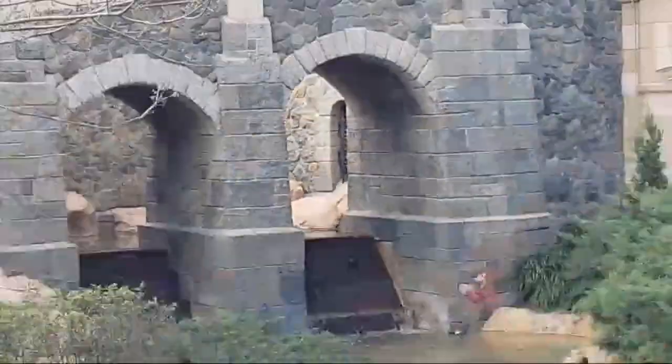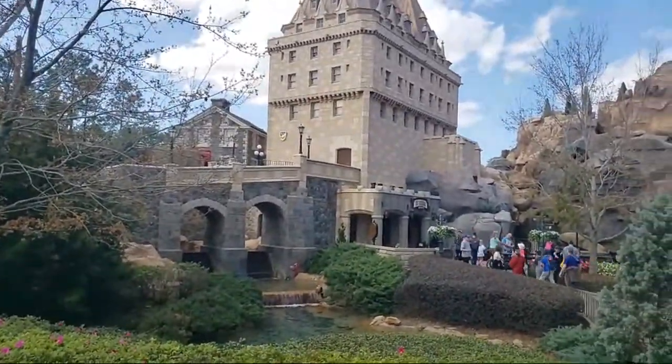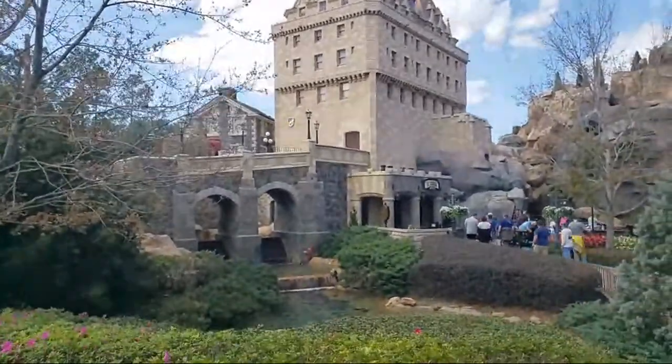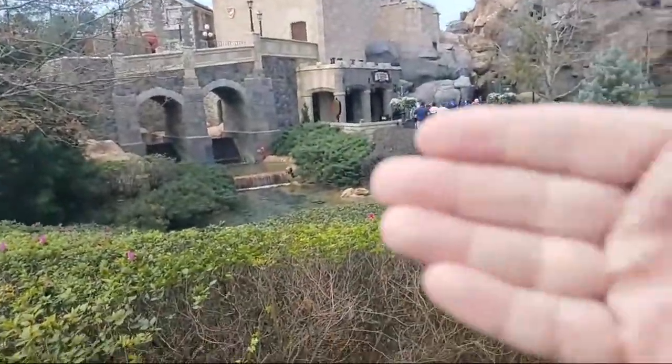Okay, so we just had a bunch of people come on. So for those of you just coming on, we are coming to you from Festival of the Arts. Oh my gosh, why are you not letting me zoom out? Oh, hopefully. Yeah, that's close enough.